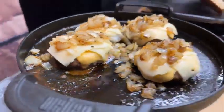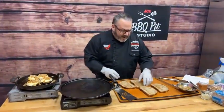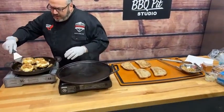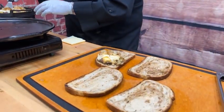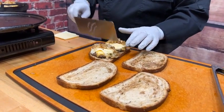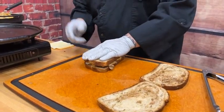I'm Chef Jason for my friends at the Colorado Beef Council, and we are getting ready for lots of fun, delicious, tasty creations. It is patty melt night here, and look at this. You could do these as sliders if you wanted, but I'm doubling up on this bread. You're going to see what I'm doing here in just a minute. This is totally next level, right?